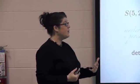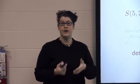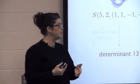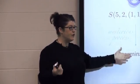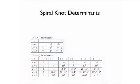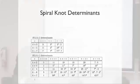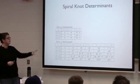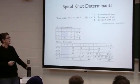Okay, so a big question in knot theory is to compute the values of various invariants for certain classes of knots. So I want to talk about what the determinants of spiral knots are. Given all the spiral knots, maybe I can get a formula for all spiral knot determinants. So here's some data about spiral knot determinants. Some of this you can find by hand if you want to, or you can use a computer. We have this table to much farther, which would be very tedious and involve some very large calculations. Some of the data in this table were already known because they were torus knots.